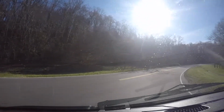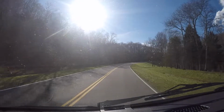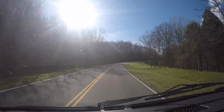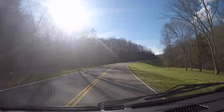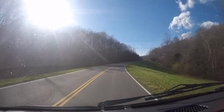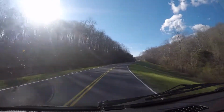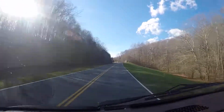Mississippi. For 43 miles, continue straight on. Tupelo, Mississippi, 169 miles. We're not going to go quite that far today. We are going to go to Natchez Trace Campground and boondock.